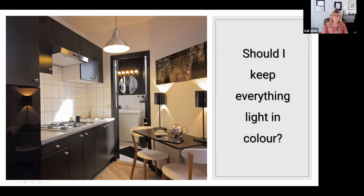And it was a pretty dark color. It was called the Benjamin Moore Giant Sequoia, which is almost like a dark cedar color. And I did the whole dining room and living room in that color, and it was stunning. So, no, don't do everything light in color. Please don't do that.